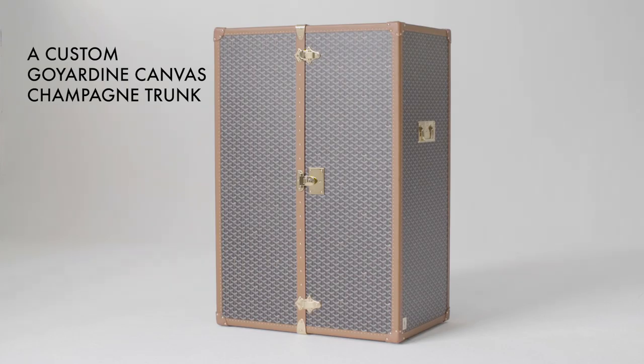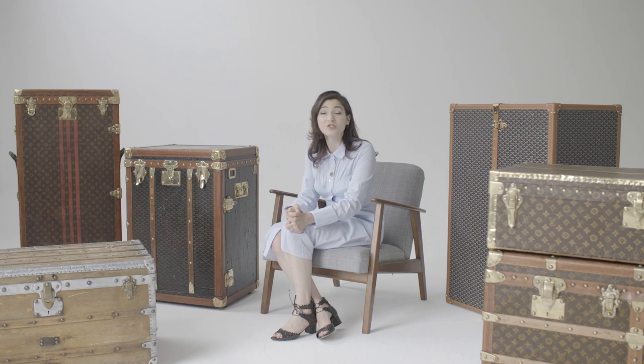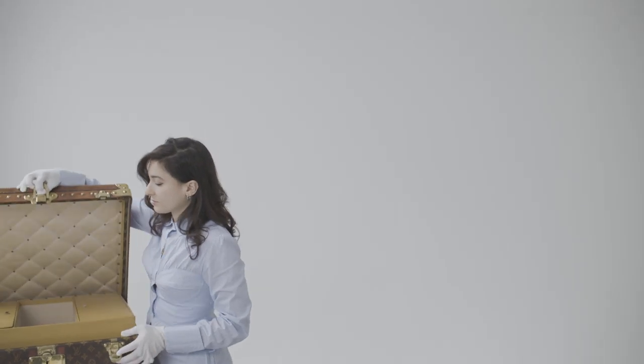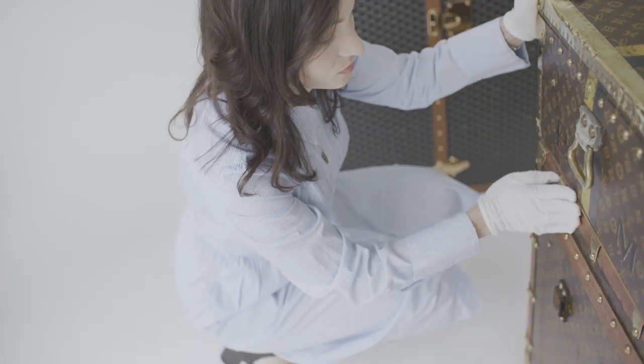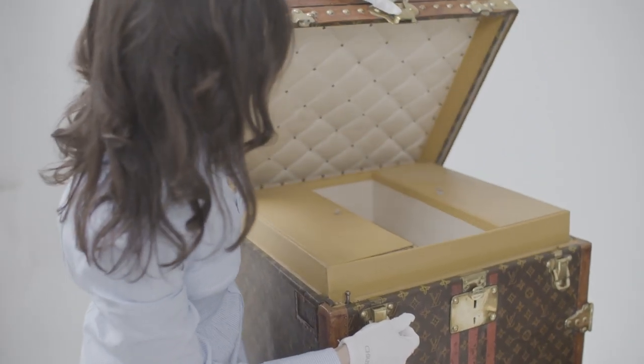This is an example of a 2014 custom piece. It was created for the specific purpose of transporting boxes filled with champagne. These pieces, many of which are over 100 years old, were created with the highest quality craftsmanship, enabling them to be collector's pieces for years to come.